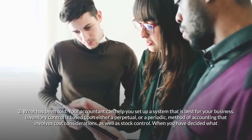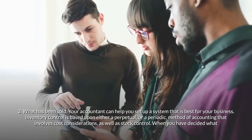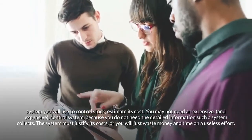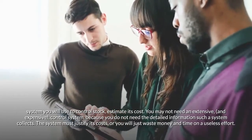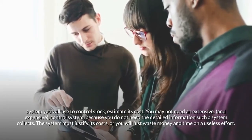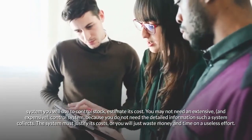Inventory control is based upon either a perpetual or a periodic method of accounting that involves cost considerations, as well as stock control. When you have decided what system you will use to control stock, estimate its cost. You may not need an extensive and expensive control system, because you do not need the detailed information such a system collects. The system must justify its costs, or you will just waste money and time on a useless effort.